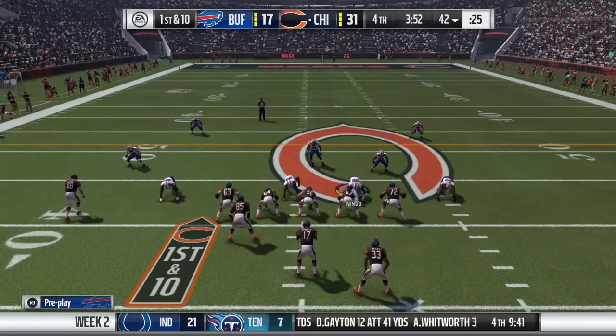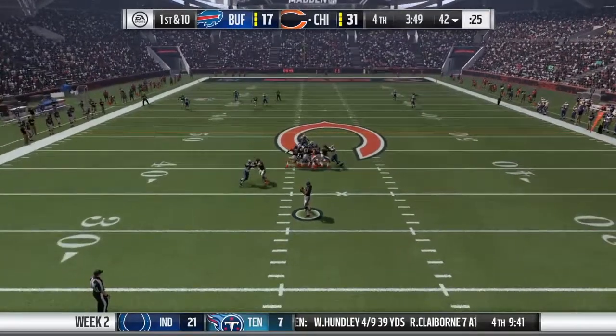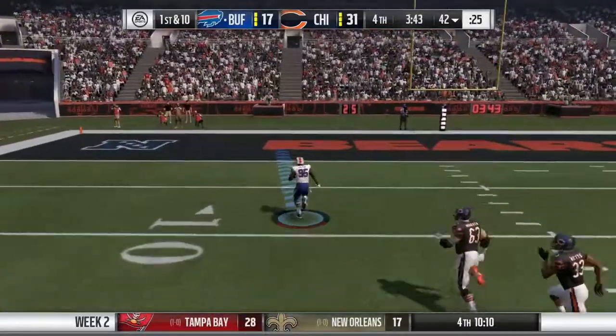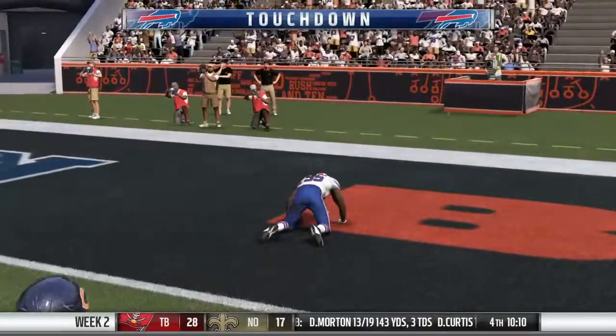Let's go. 1-9. Now a play fake here on first down. Nowhere to go here. He lost the football. Does the big boy have the juice? And this is going to be brought back for a Bills touchdown.